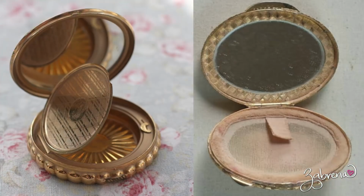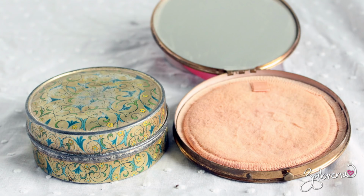Now, if you want a really fascinating topic to research, look at powder containers. It's amazing to see the evolution of the powder container and how significant it was to a woman and what it signified in those early years. What I found particularly fascinating about the old powder compacts is that they were heavily influenced by the world around them, as with anything that we experience here today.